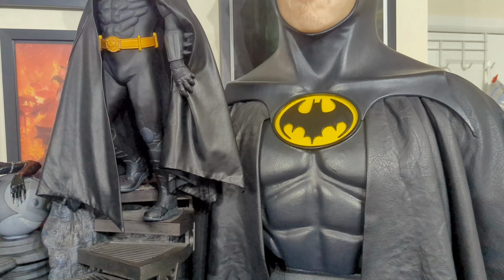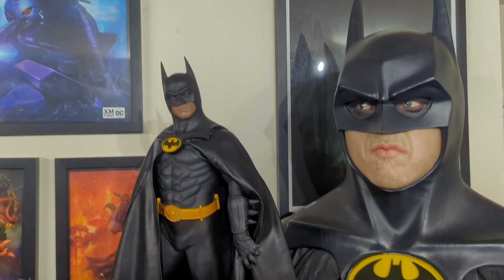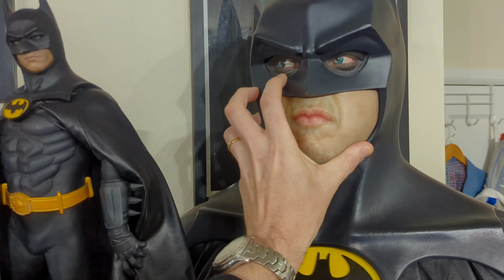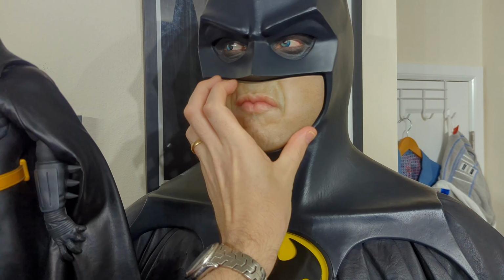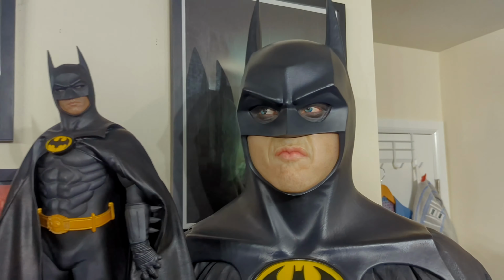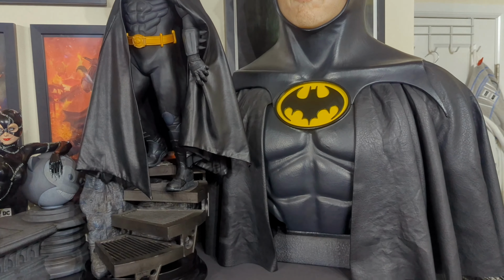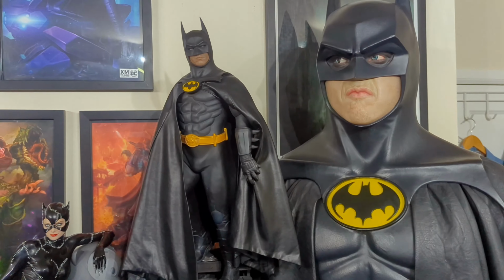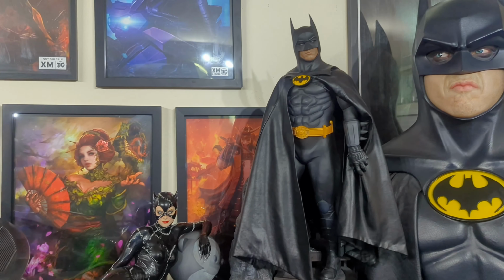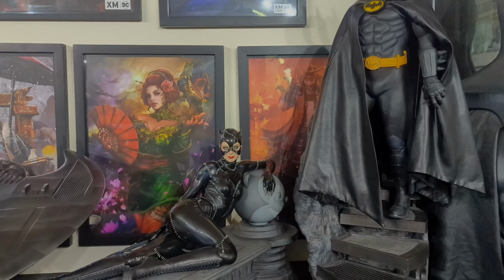Next to him is a life-size bust of Michael Keaton as Batman. This actually has a swap out front face sculpt for a more neutral expression. This came from the same studio that made the life-size Joker bust at the end of the shelf. And I also have their Michelle Pfeiffer Catwoman on order and should hopefully get it soon.